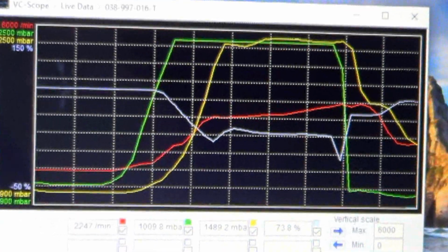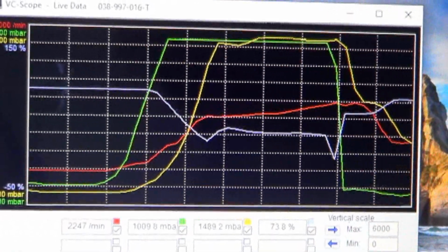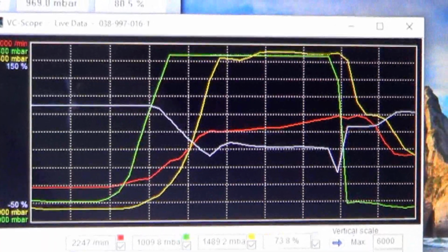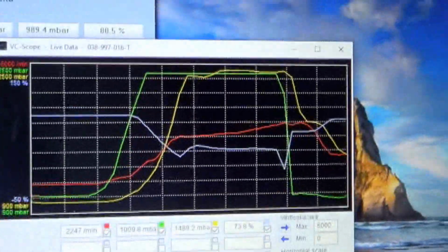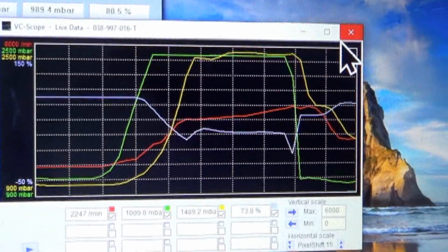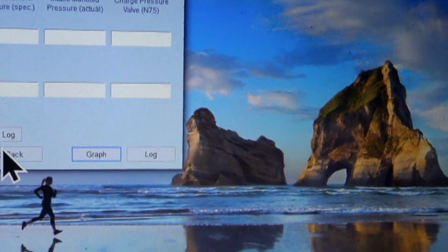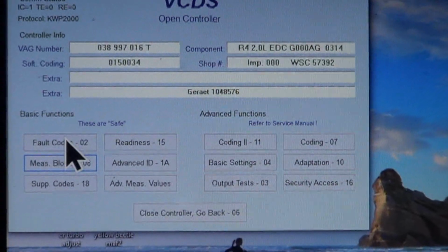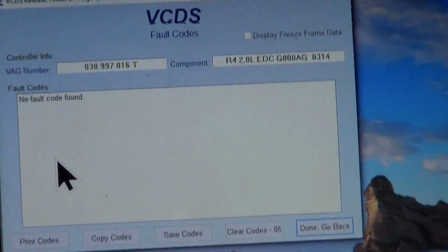Okay, we have returned from the road test. We're back in the shop now, and as you can see, boost control is normal, but we kind of had good boost control before. Well, let's check codes, make sure the mass airflow sensor code didn't reoccur. Obviously, we don't want the boost code to reoccur either. All right, nothing there.